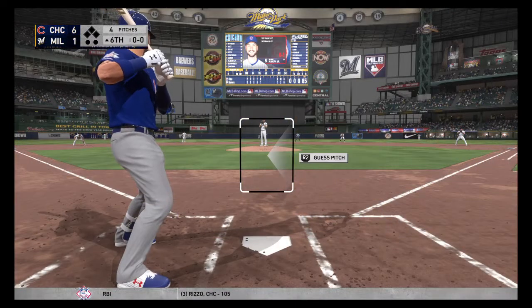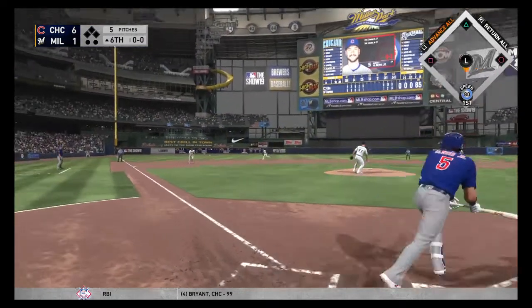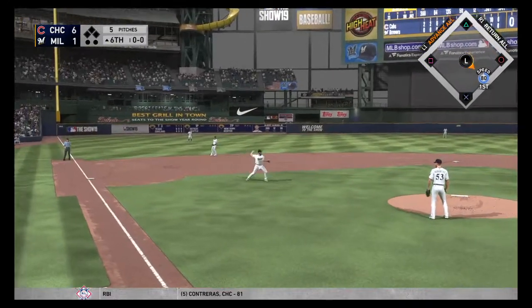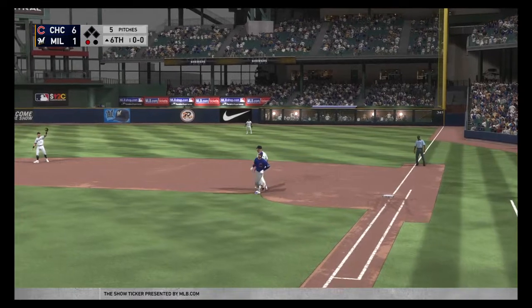Digging in once again, Albert Almora, no hits to this point. Center fielder, number 5. Here's the first pitch to him. Almora, slow little roller to third. Tough play for Moustakas. Throw to first gets him, so the leadoff man's retired here to begin the 6th.